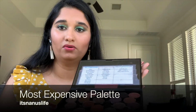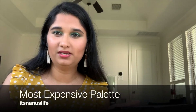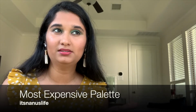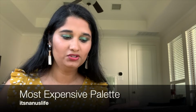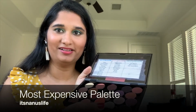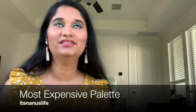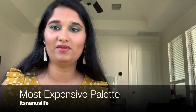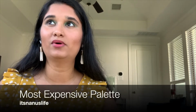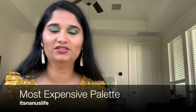and so if you count these, I think MAC eyeshadow single is $12 to $14 and Makeup Geek is $6 to $8. So if you add them up, I feel like this is probably my most expensive palette. So if I'm wrong with the math, then Too Faced, Few of My Favorite Things, is probably my most expensive palette because I'm pretty sure that one at the time of Christmas time when it came out was like $65 if I remember correctly.